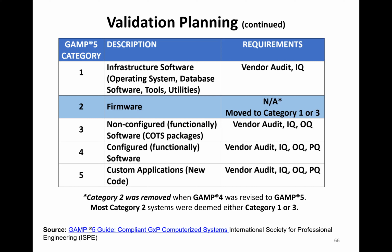In category 3, you have COTS packages, commercial off-the-shelf software, where you can't configure the functionality and you can't have any custom code. You audit the vendor, do an IQ and OQ. Category 4 is configured functionality, where you can configure the software to operate the way your process runs. You do a vendor audit, IQ, OQ, PQ. And with custom applications, that's new code, so you want to do a vendor audit, IQ, OQ, and PQ.